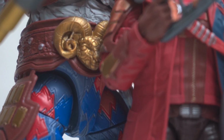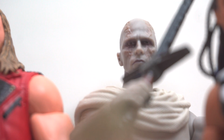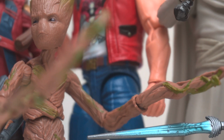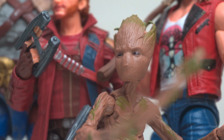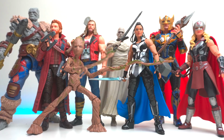In this review, we're going to be taking a look at the all-new Marvel Legends series Marvel's Korg Build-A-Figure wave. This wave is for the all-new Thor Love and Thunder live-action film releasing on July 8th, 2022. So without further ado, let's take a deep dive into this lineup.